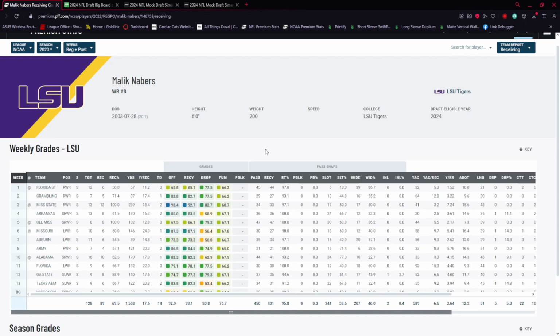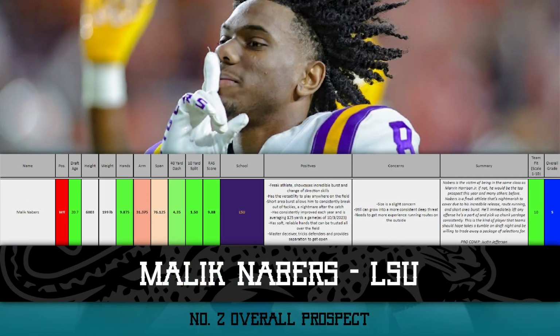The way he got these yards is also very impressive, because the film says a lot about how good of a player Malik Nabers is. Going through his scouting profile a little bit again, he is one of the best separators in this class. You might give the crown to Ladd McConkey because Ladd McConkey is just stupid good at it. But Malik Nabers is very good in his own right, and arguably better, if you want to say that.